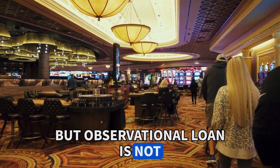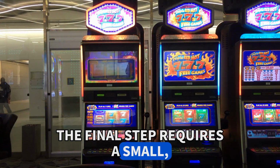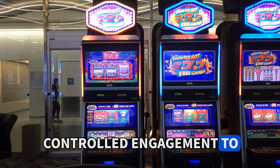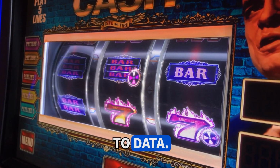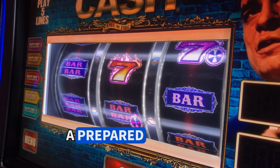But observation alone is not confirmation. The scout provides the map. The final step requires a small, controlled engagement to confirm your suspicions. You need to move from hypothesis to data. The next step is a hands-on test that the casino never expects a prepared player to run.